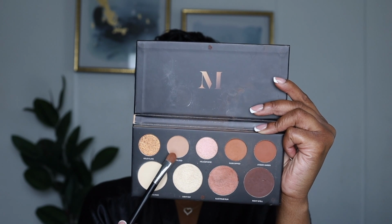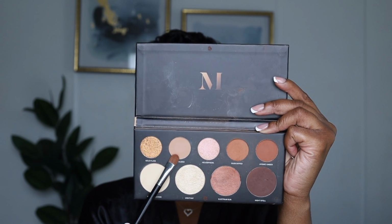You guys see how it just looks so effortless? Oh my god, I love doing this eyeshadow look, y'all. I'm so sorry, I know you guys are tired of seeing the same eyeshadow look, but I feel like there are different variations of it, you know? I'm gonna apply Tan Tazzled all over my eyelid. The other eye is off camera, and I will be right back.